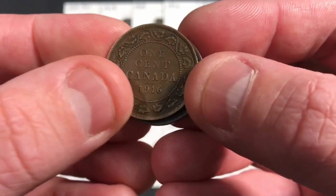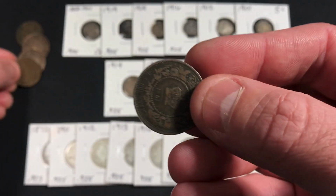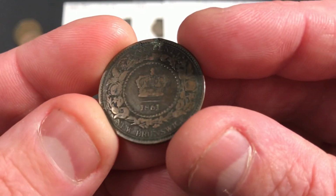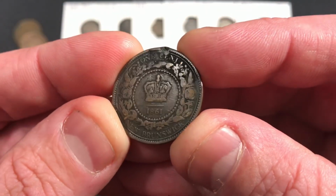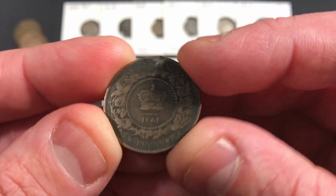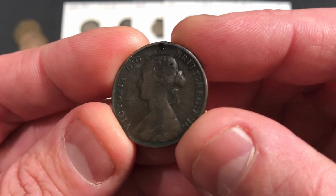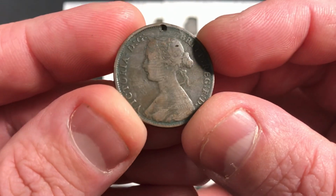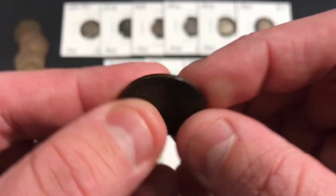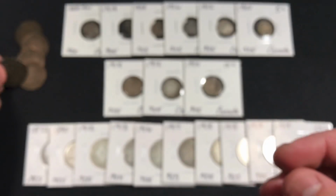Another 1919. Here we have a 1916, King George V as well. And this one's a little different. This is an 1861 from New Brunswick, which is now a part of Canada, but 1 cent. And this is Victoria, Queen Victoria, younger portrait. It's got a little hole in the top there. But a really interesting coin, pretty old, 1861. That was a really cool find.